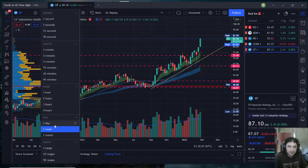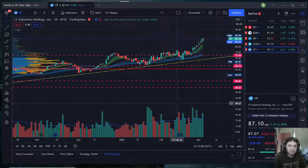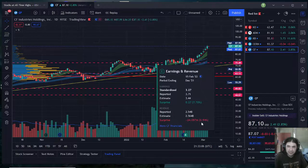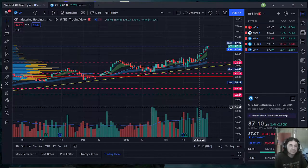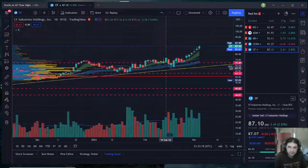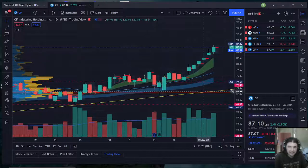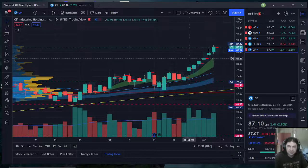Let's pop over to the daily. All right, wow, look at that since earnings. Negative surprise on revenue, but a 7% beat on earnings. Yeah, this has just been relentlessly bullish. Feel like if I threw up a Bollinger Band, we'd be pushing up against the top of the band right there.